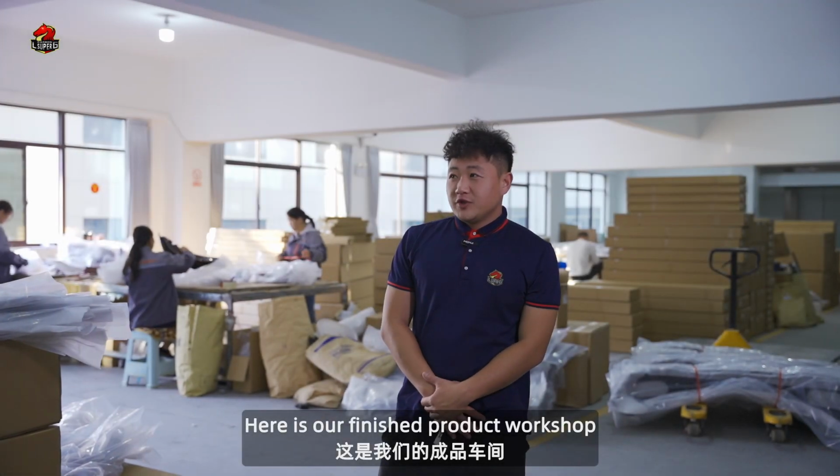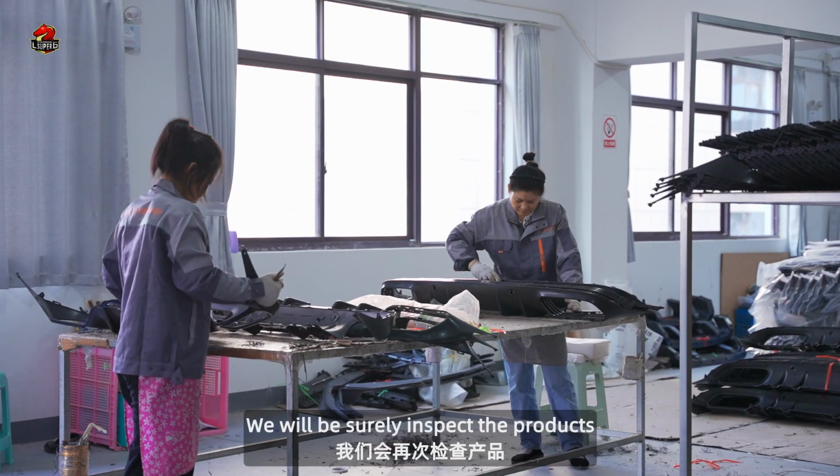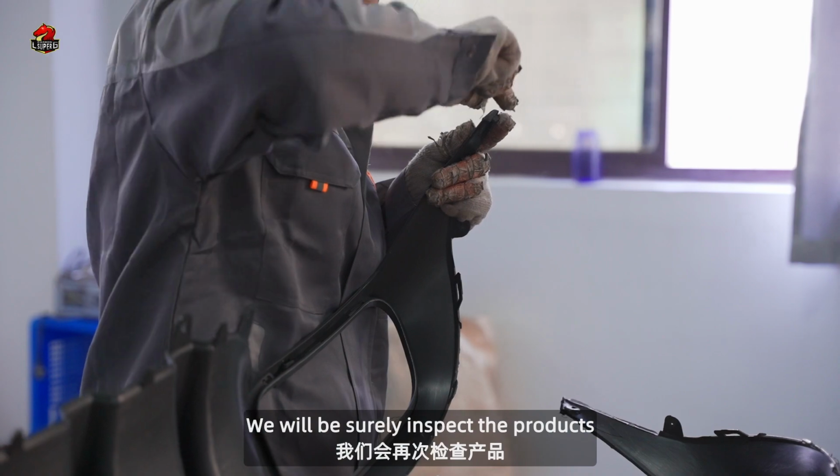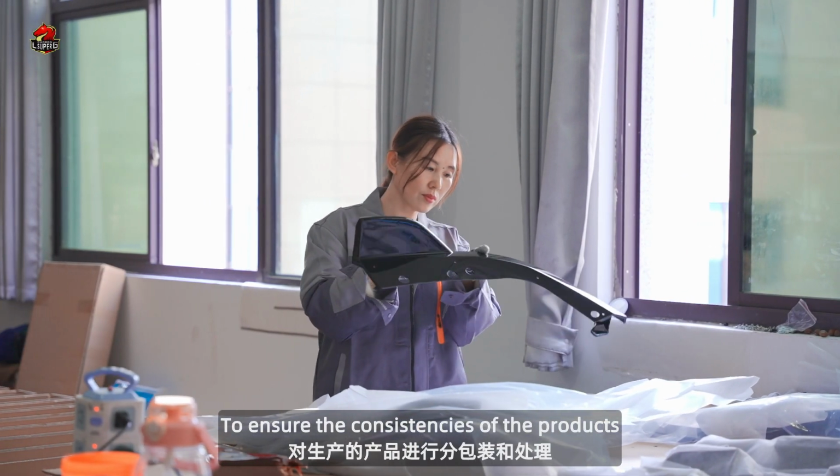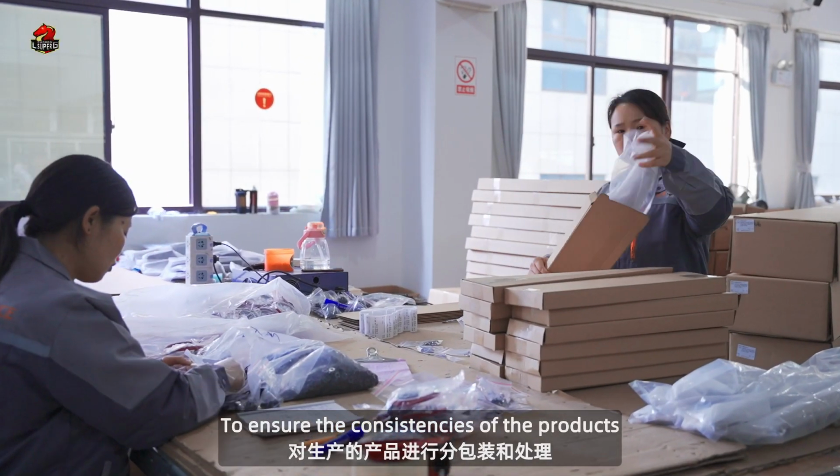Here is our finished product workshop. We will visually inspect the products, sub-pack and pre-pack the produced products to ensure the consistency of the products.